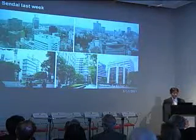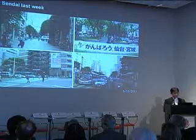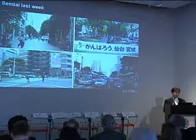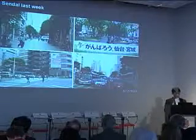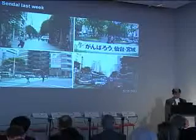And this is a photograph of Sendai last week. And obviously, we can find that the city is functioning completely in normal mode. So, in a word, our seismic code worked for this event.